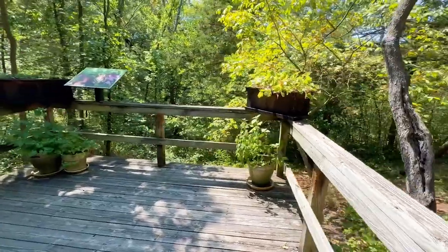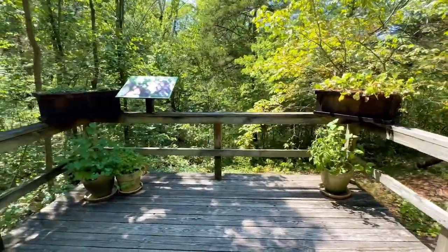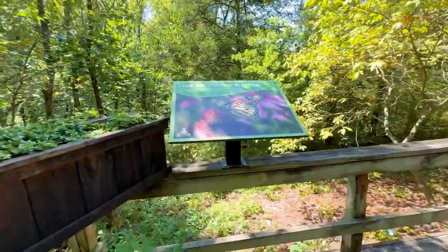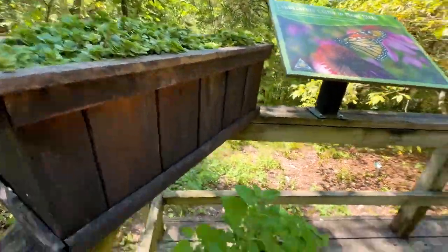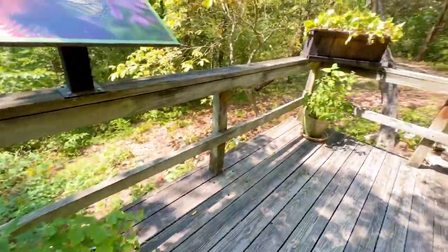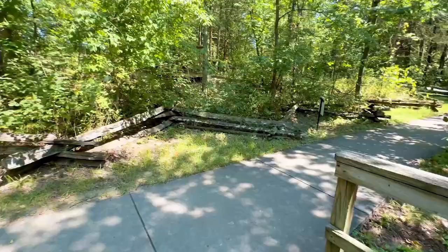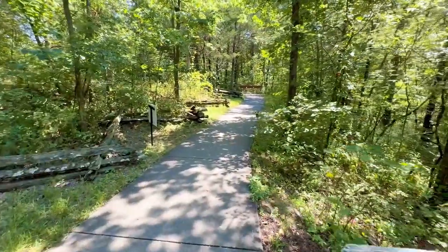Little interesting inset. Landscape comes in many sizes. Yep. So it's showing you how you can do landscape in pots. And we'll keep on down the trail.